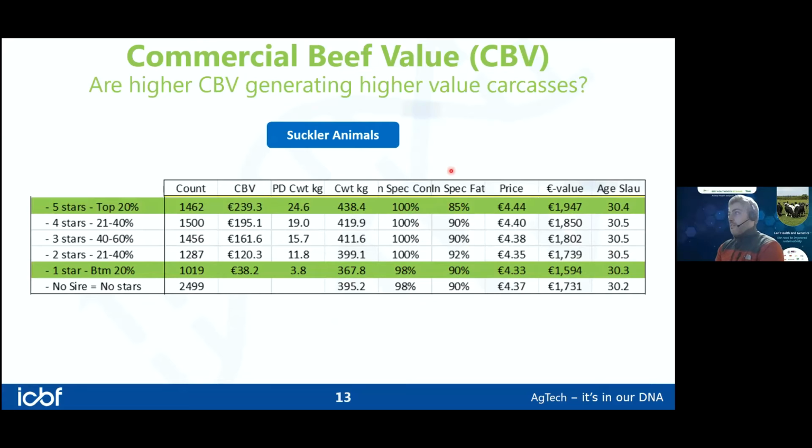So this is a cohort of animals that we looked at. These are suckler animals. They were all slaughtered at between 30 and 31 months. We divided them up based on their CBV and applied a star rating, so 1 star being the bottom 20%, 5 stars being the top 20%. As you can see, there's quite a big difference in the commercial beef value from the highest to the lowest. The highest animals were up at 240 euros CBV, back to the lowest animals at just under 40 euros.